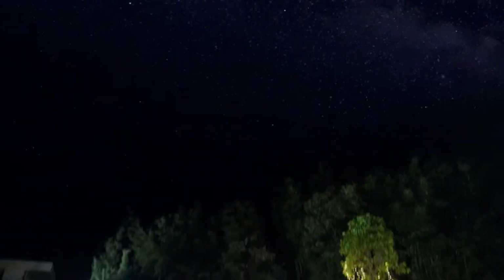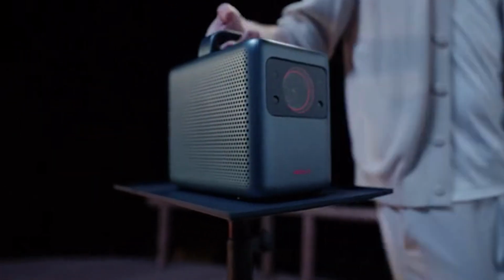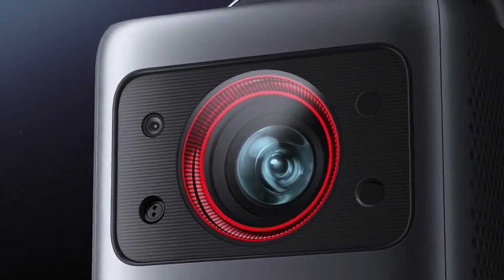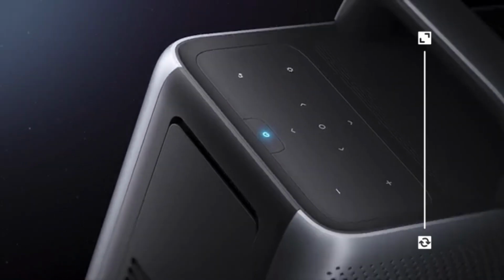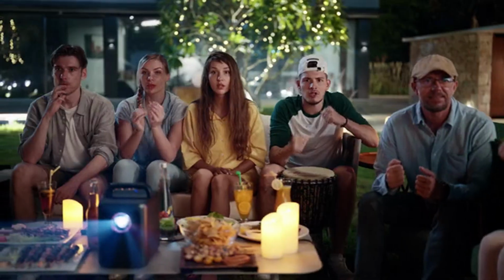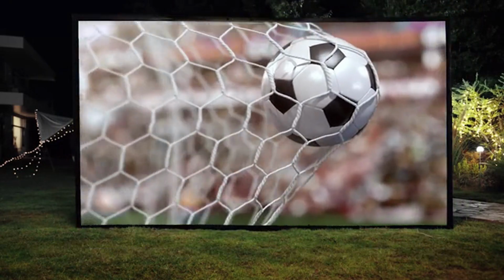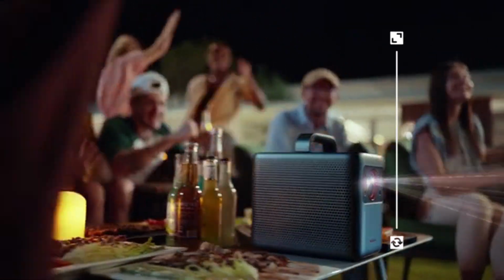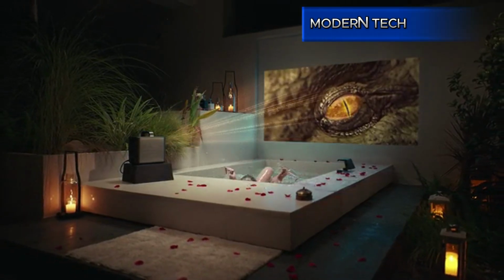Enjoy a movie night anywhere in or around your home with the ergonomic curved top handle, turning any space into a movie theater. It's okay if you accidentally bump into the projector, as gridless auto-trapezoidal correction adjusts vertical and horizontal aspects to an ideal 16:9 ratio in 3 seconds. Seamless autofocus creates instantly clear images, so you'll spend less time in the settings menu and more time interacting with your content.